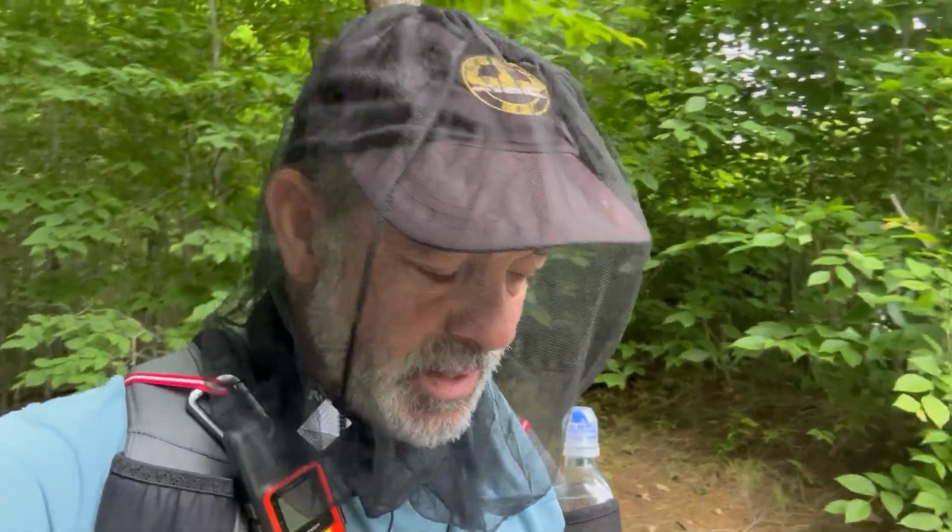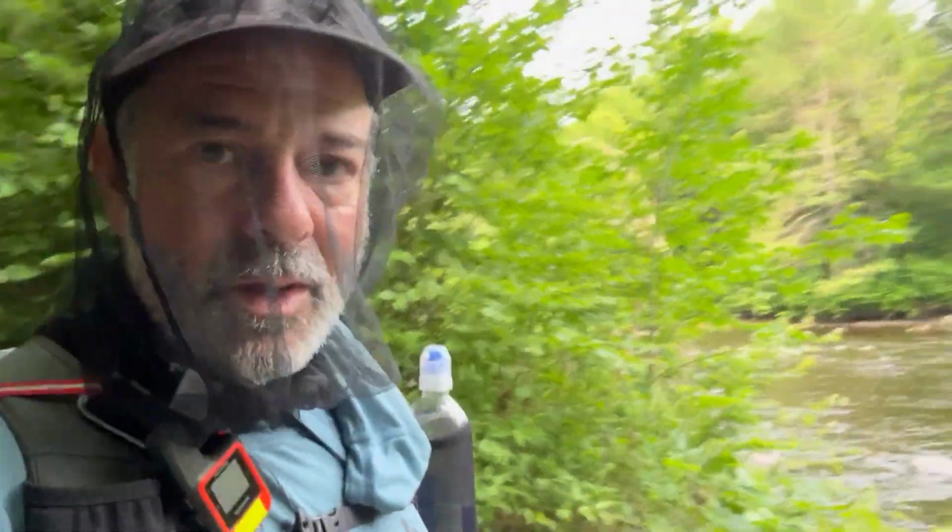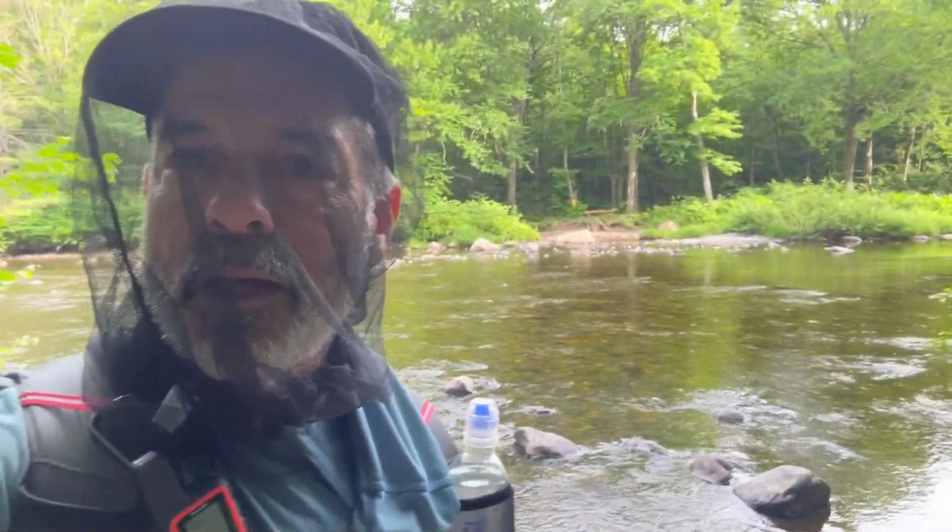And I've been dry pretty much all day. And then I come down to this. And that's pretty wide, and you can see the blazes on the far side. And there was no way across that but walking. So much for staying dry all day. Recon out.